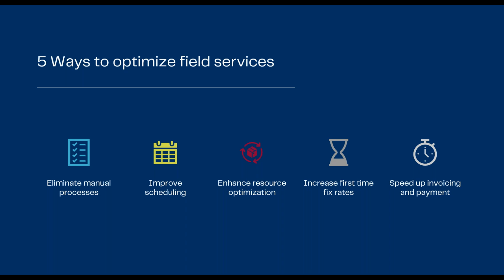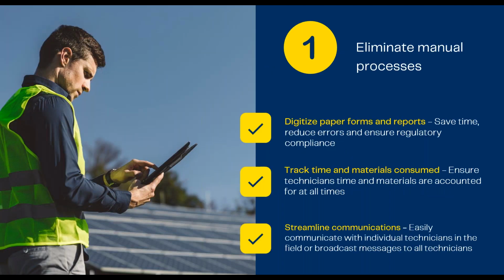And so now we'll get into the 5 ways companies can optimize and simplify field operations. And so the first way that companies can optimize field operations is by eliminating manual processes. So we all know that running a service business, or really any business, means juggling a lot of tasks and ensuring you stay on top of them. And research has actually found that 52% of service organizations are still using manual methods for service. And some of these manual processes we see in the field are using paper reports and documents while out in the field, tracking time and materials consumed manually, and also using disconnected or outdated technology to communicate.